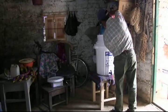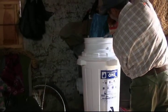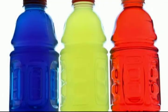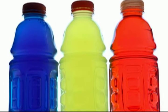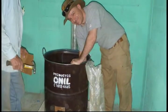The community development teams also assemble and distribute water filters to each family receiving stoves. The water filters are important because much of the water in Guatemala is contaminated, leading to a host of parasitic diseases among the rural population. Unfortunately, many people consume bottled, sugared drinks as a way of avoiding contaminated water, leading to a high rate of tooth decay. Water filters are also distributed to a school in each community where the community development team installs an ONIL institutional cooking stove.